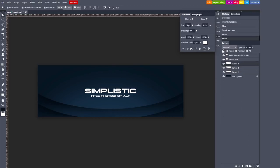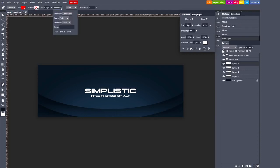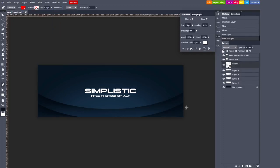So I'm going to use the pen tool. Let's show the pen tool. P on your keyboard does work. Fill, stroke, size. I'm guessing it's kind of like Illustrator, where it's going to be, oops, shape, path, pixels. Oof. Was I clicked on shape?